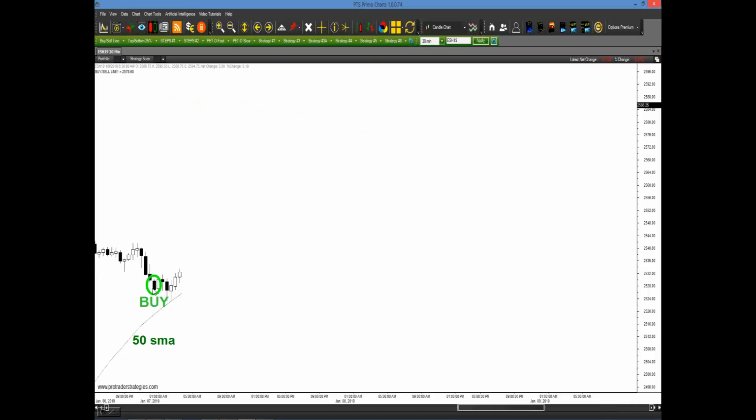Strategy number 9 generated a buy signal here. Now nothing much happened for the next hour or two. In fact, it went lower. Depending on how you place your stop, maybe you got stopped out, maybe you're still in the trade.